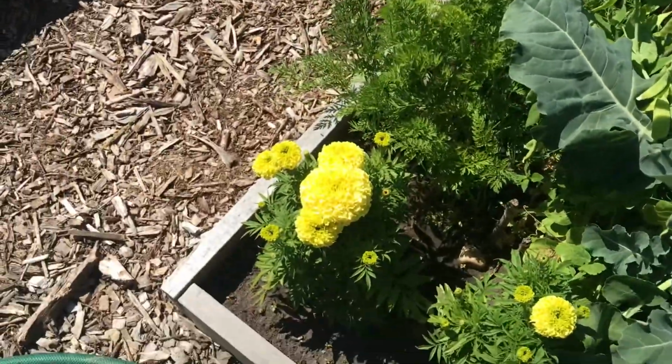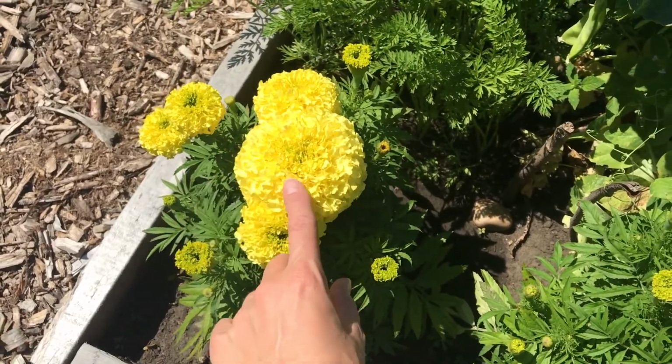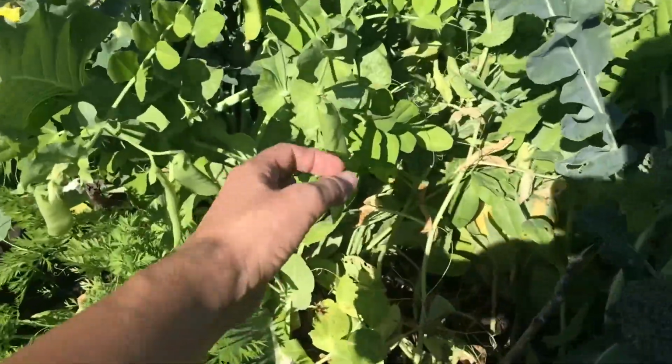Oh my God, look at this marigold. Sorry, I just realized how big this is. Look at it, it's so fluffy. Oh my God, look at this pea. Sorry, I'm getting really distracted right now.